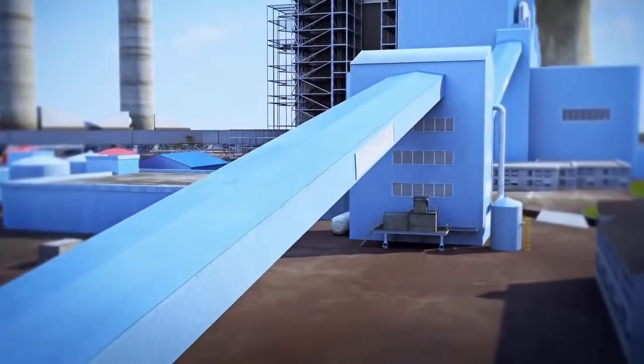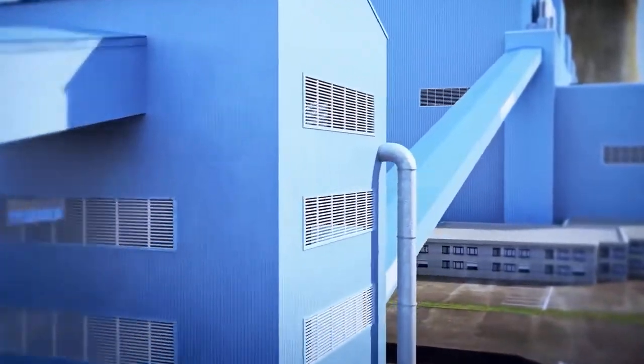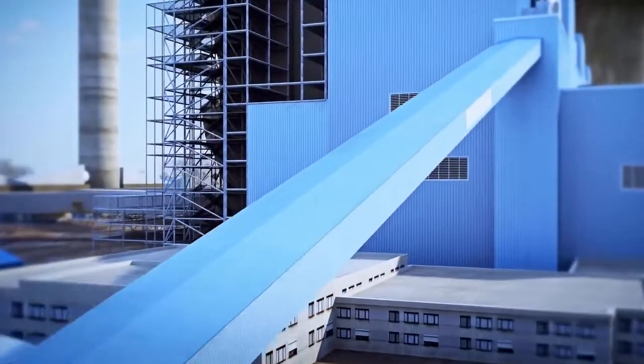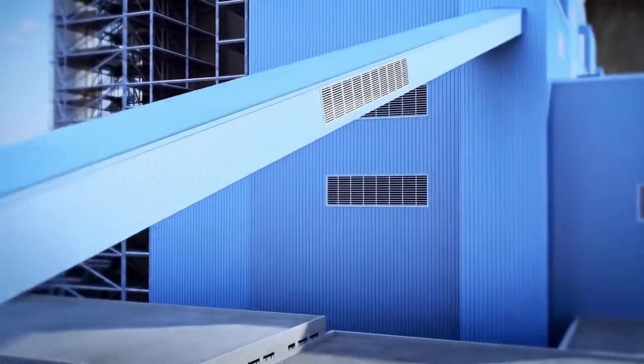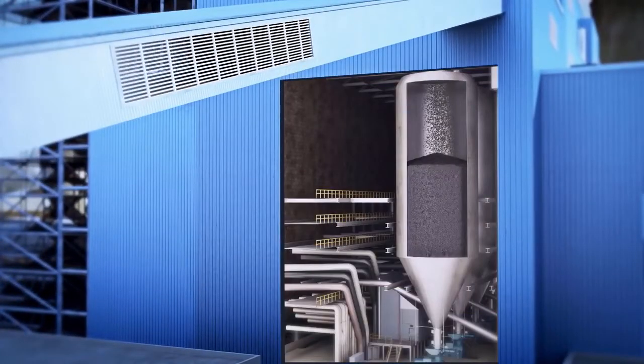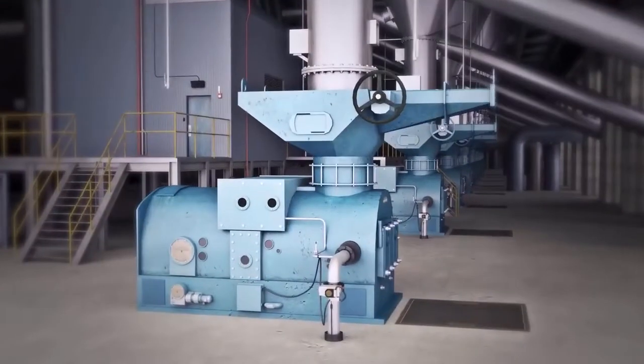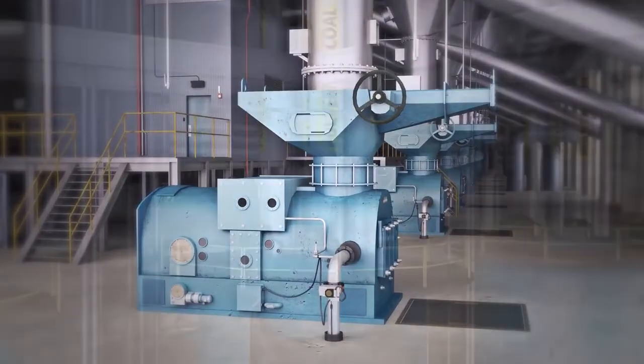Coal moves into the plant on a conveyor and is stored in a series of silos, each one leading to a feeder, pulverizer, and ultimately to the boiler. At Plant Miller, we have 4 generating units, and each unit has 7 silos feeding into one single boiler. The coal within each silo falls into a feeder, which measures and controls the flow of coal into a pulverizer.